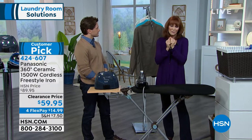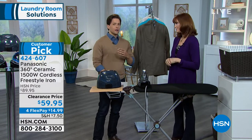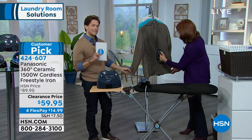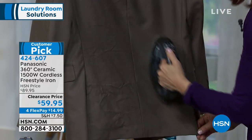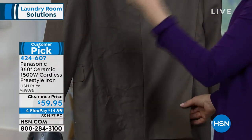Treat yourself today to a 1500 watt iron. And when it's 1500 watts of cordless, we'll show you a blazer, so that the blazer and the pants don't end up mismatched, so there's less trips to the dry cleaners. But I want you to imagine this hanging blazer could be your linens, it could be the sheets, it could be the draperies, the bed skirts.